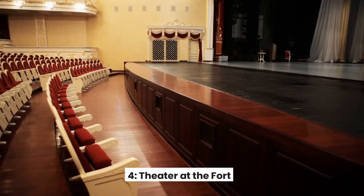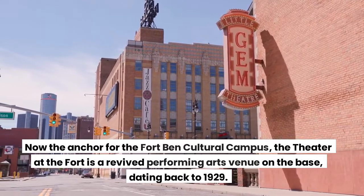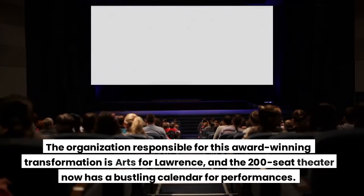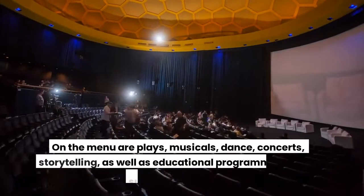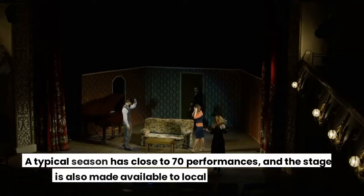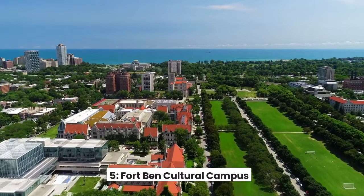4. Theater at the Fort. Now the anchor for the Fort Bend Cultural Campus, the Theater at the Fort is a revived performing arts venue on the base, dating back to 1929. The organization responsible for this award-winning transformation is Arts for Lawrence, and the 200-seat theater now has a bustling calendar for performances. On the menu are plays, musicals, dance, concerts, storytelling, as well as educational programming, like a summer arts camp. A typical season has close to 70 performances, and the stage is also made available to local schools at no cost.